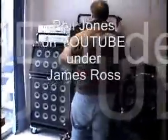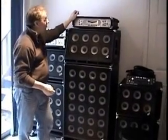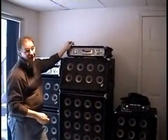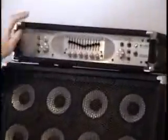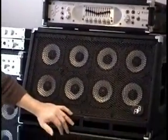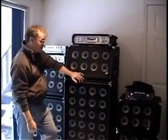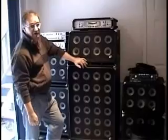A big rig. This is the biggest rig I make, apart from that one there, which is a M1000, which actually is 2,000 watt power, and this is 3,200 watts of speaker. This will do anything. I mean, give you any kind of sound you want, and it's clean and powerful and as loud as hell.